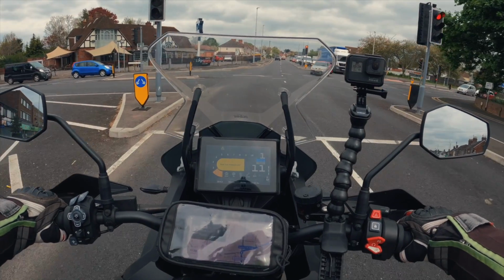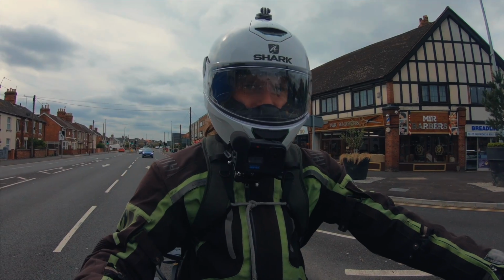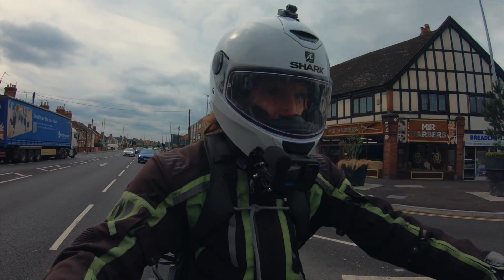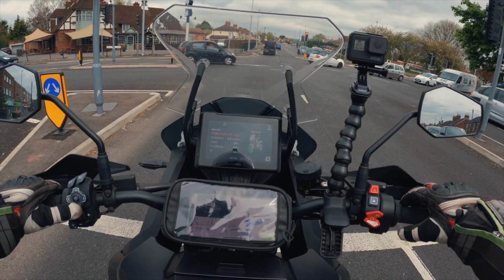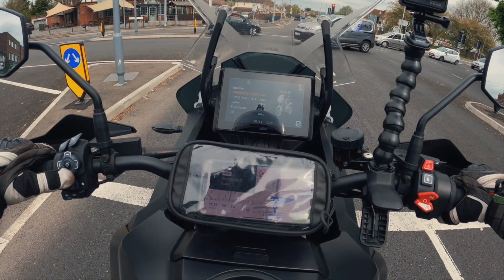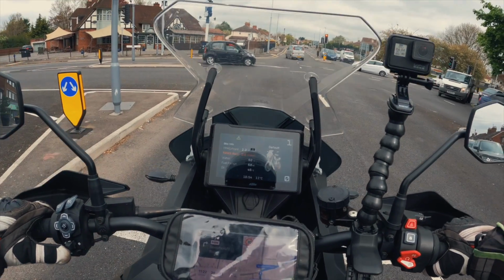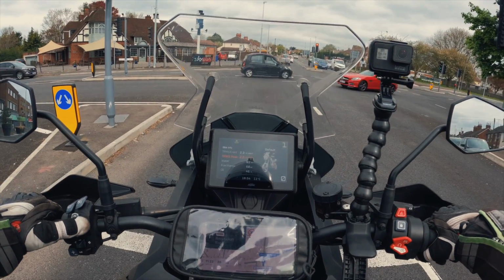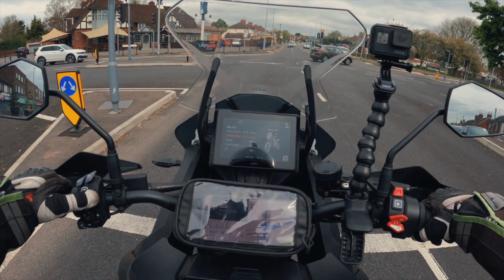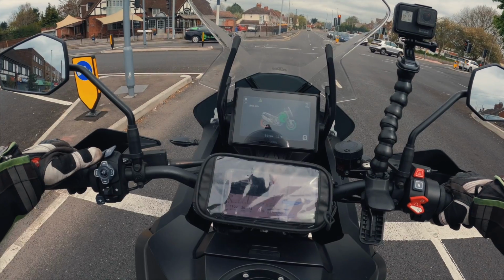Very quick response on the throttle. I have to check the seat heights, we'll go over later, but I can flat foot it. I'm 5'9", easily get my feet down on the ground there. So just going into the TFT, just looking at the tyre pressure, the rear is saying 2.2, and it should be 2.9. Okay, so that is a fair bit lower than it should be.